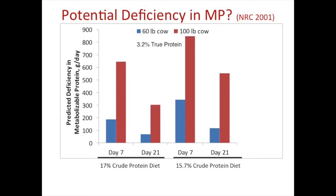All right. If you look at requirements, and this is a slide actually Rick gave me, in terms of feeding cows and looking at the potential deficiencies in metabolizable protein, you'll see that on paper, based on what the cow is eating and the amount of milk protein she's producing, there's a big deficit. And theoretically, if you feed a diet either 17 or 15.7% protein, the higher producing cow is going to have a greater deficit.